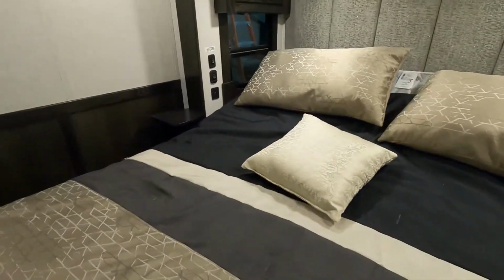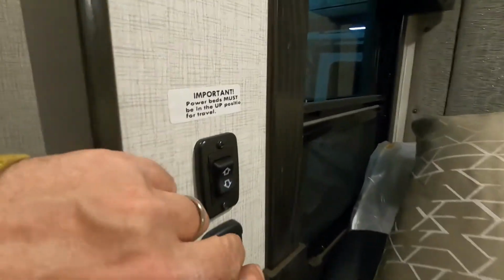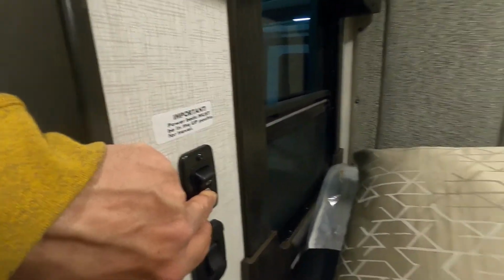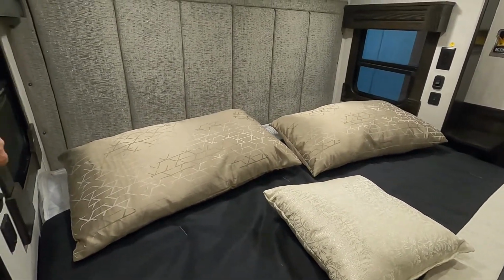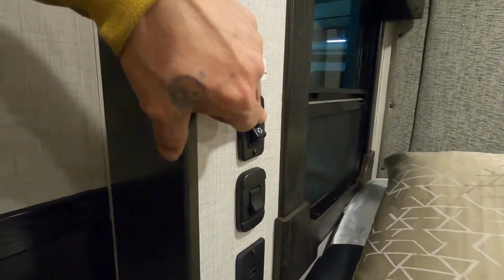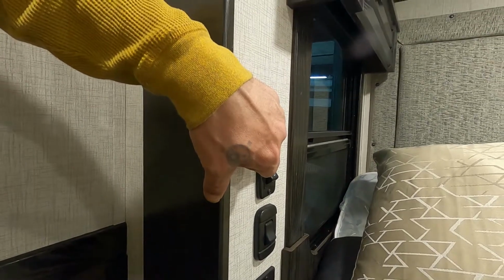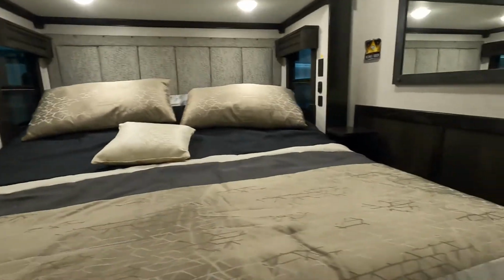And over here is the controls for your adjustable bed. I like to bring that all the way down, show how flat that'll lay. Now, the thing to remember is to bring it back up for travel. Always have that up in a reclined position for travel so that your bed won't hit the end here.